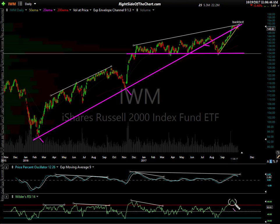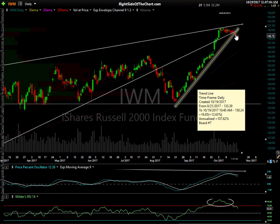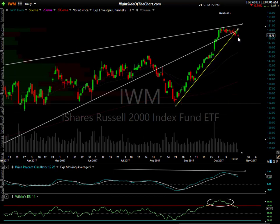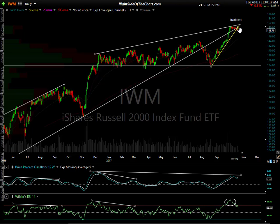Again, we've had divergence. At least on the PPO, we had an extreme, I believe it was the most overbought reading in, if I remember right, 13 years or something on the RSI. So extremely overbought. And then that yellow uptrend line that really zooms down is the same uptrend line as the 60-minute chart that I just showed you. So now we've broken our most recent uptrend, and we tried to regain that primary uptrend line. We did for a little bit, but we've rolled back down below it. So we're below two trend lines in IWM, the primary uptrend line and that secondary or minor uptrend line.